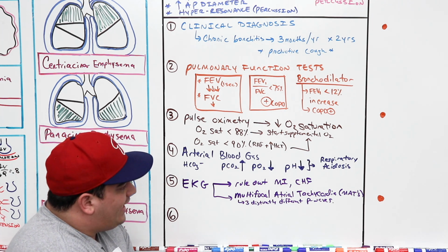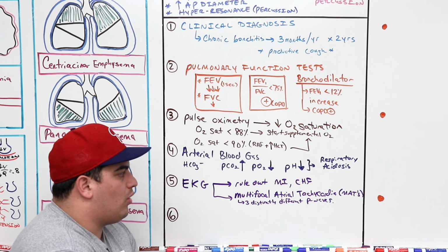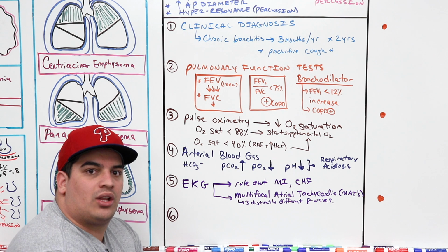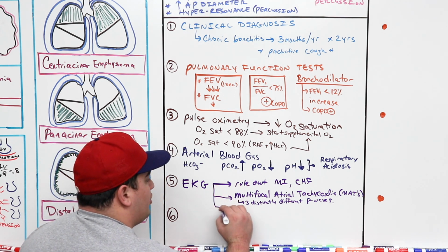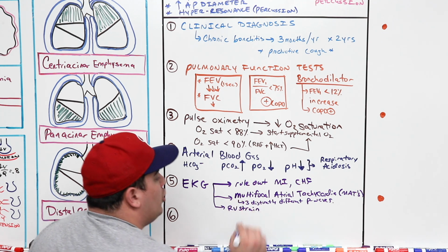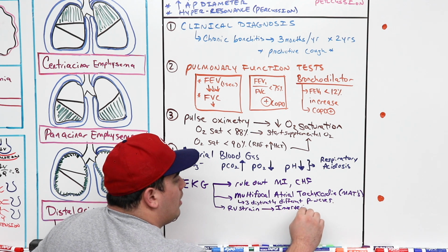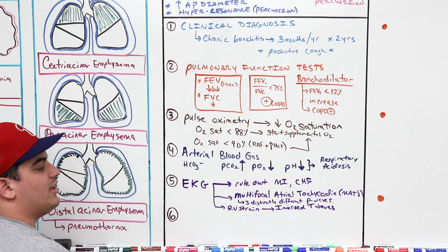But again, with EKG, what we're trying to look at is we're trying to look for MIs to rule out anything like that, and we're also looking to see congestive heart failure. Especially, one thing we can actually do is we want to see if there's any right ventricular heart strain. If there is right ventricular strain, you can look at the EKG and sometimes you might see inverted T waves. So sometimes that can come about as well.